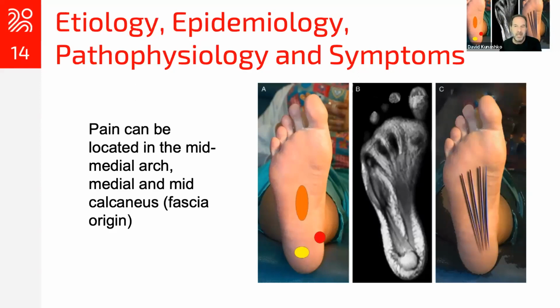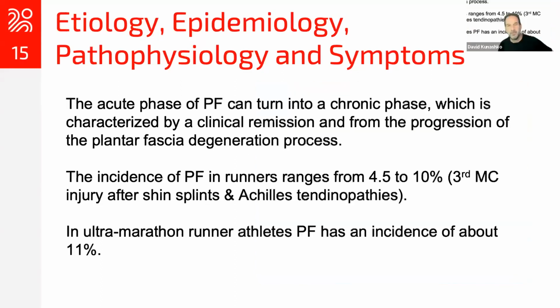When you talk about a more degenerative condition, there's an absence of inflammatory cells, and that goes for tennis elbow, for example. With epicondylitis you think, oh, it's inflammation, but oftentimes there's no acute inflammation, and yet there's pain. There are different hypothesized reasons for that pain, but it's typically not inflammatory. But there can be an initial acute phase, especially of tearing, and this can then turn into a chronic phase. When you go into the chronic phase, you can get remission and progression and a fascial degeneration process.